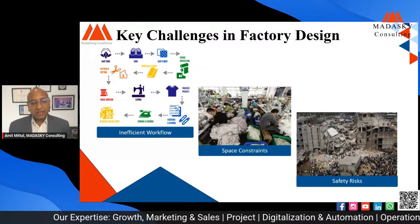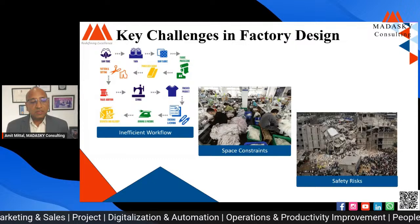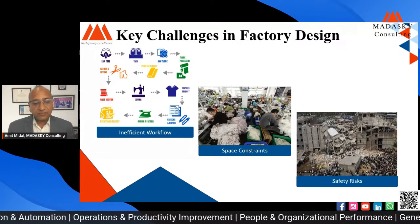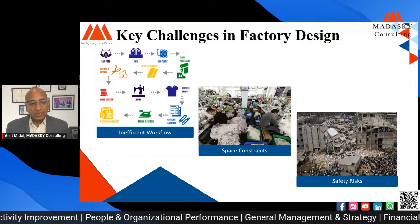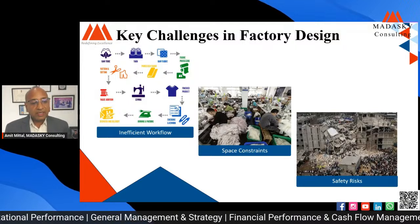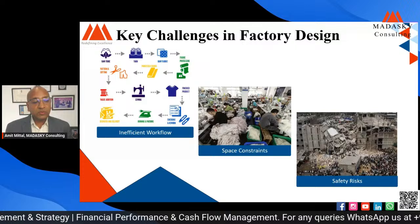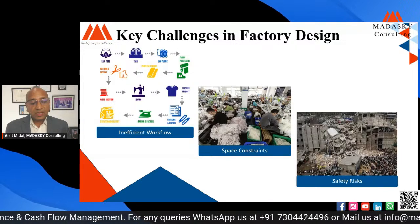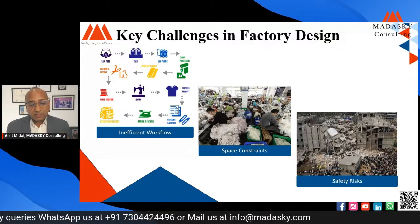And when that happens, majorly what kind of issues or challenges are faced by the companies in factory design? Inefficient workflow plays a major role. Material movement, manpower movement, or any kind of movement in the factory should be seamlessly connected to each other without any major handling issues and additional movement issues. The second one is space constraint.